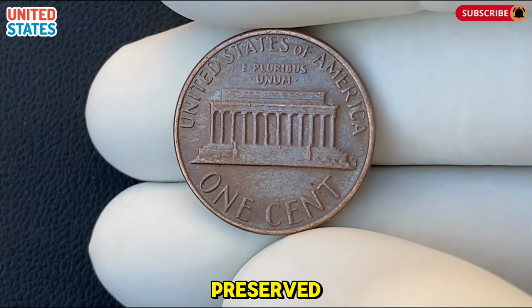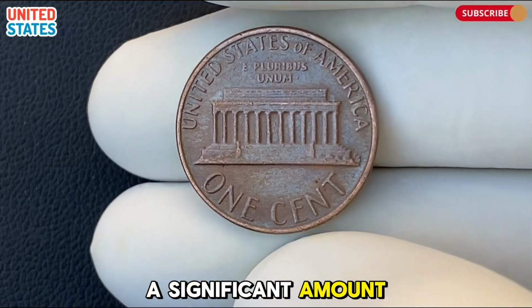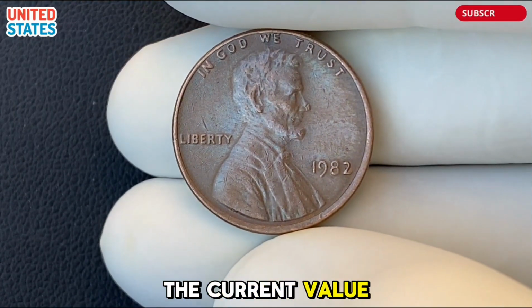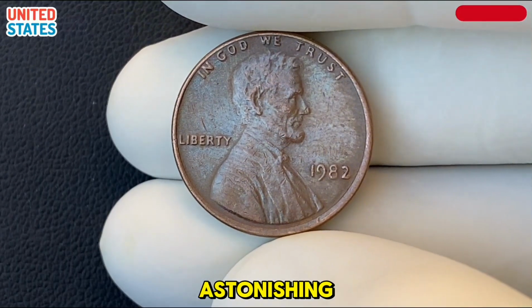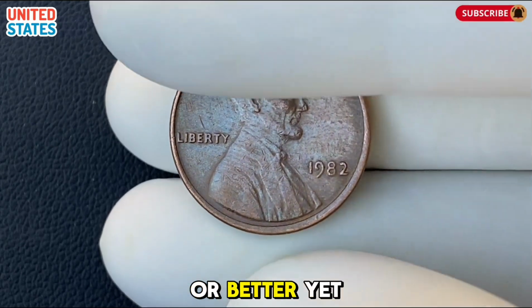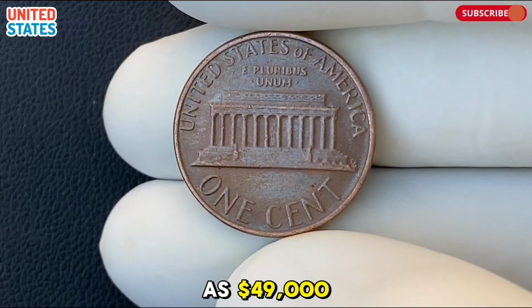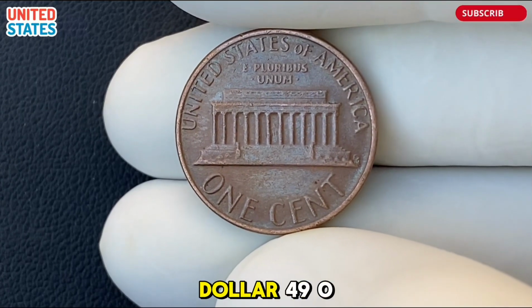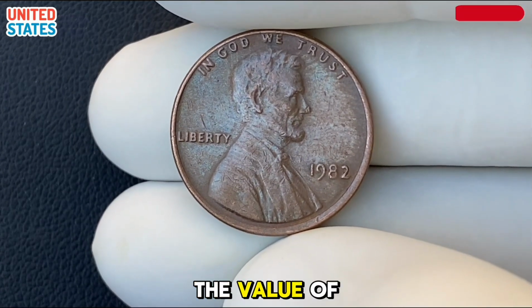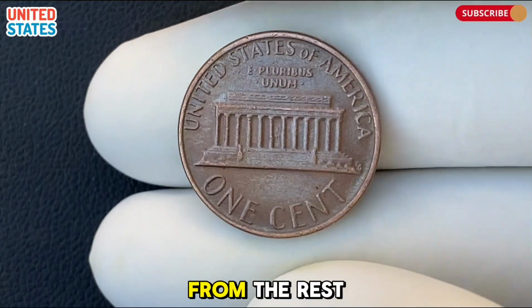A coin that has been well preserved, has no visible wear, and possibly has a rare minting error could be worth a significant amount to collectors looking to add something special to their collections. And now for the big reveal, the current value of the 1982 penny can be astonishing. If you have a rare 1982 copper penny in uncirculated condition, or better yet, one with a minting error that has been carefully preserved, it could be worth as much as $49,000, yes, that's right, $49,000 for a single 1982 penny. The value of these coins is all about rarity, condition, and the unique qualities that make them stand out from the rest.